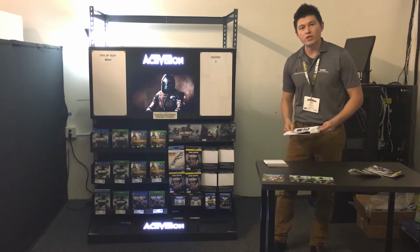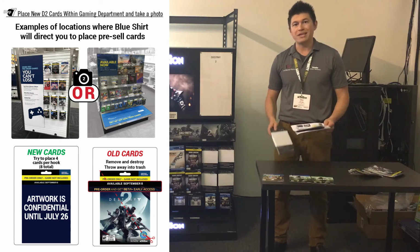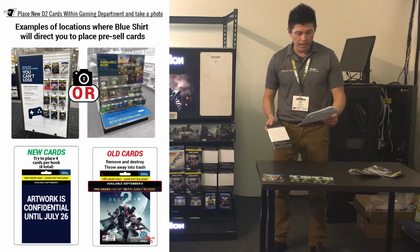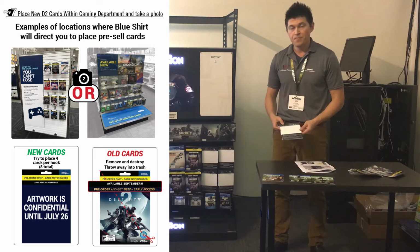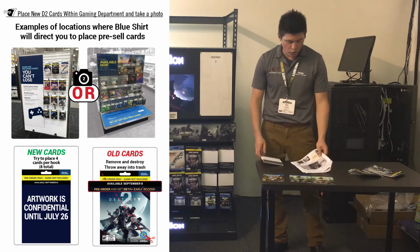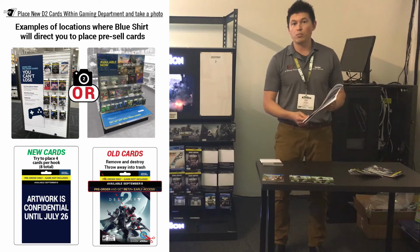For step number 7, you will need a blue shirt assistance. Some stores are going through what's called a transformation, and the gaming department is being changed over. That's why for step number 7, the 8 new Destiny 2 pre-sale cards that you will have to place, ask a blue shirt where they would like them placed. We give you a suggestion in the manual of possible locations where they will ask you to place them.